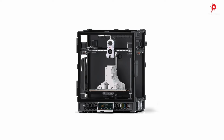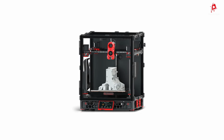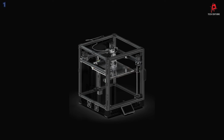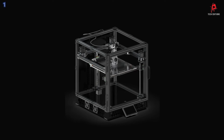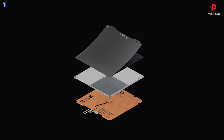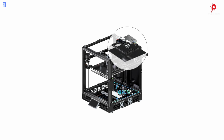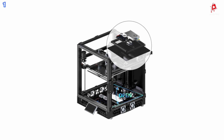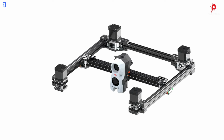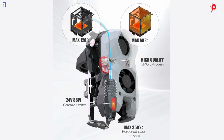The Siboor CNC Corexy 3D Printer is an exceptional upgrade to the Voron Trident kit, designed to meet the needs of both professional and hobbyist 3D printers. One of the standout features is the 800mm per second, a double UD Corexy structure, allowing for ultra-fast printing speeds without sacrificing quality. Thanks to resonant compensation technology, this printer delivers superior print quality and stability, reducing vibrations for a smoother, more accurate result.